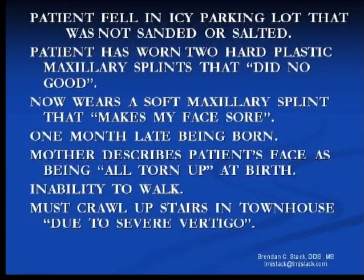The significant history that this patient gives was that she fell in an icy parking lot that was not sanded or salted, and there is a lawsuit involved. She has worn 2 hard upper plastic maxillary splints that she says did her no good. I have never used a maxillary upper splint. I cannot understand why other people use them.